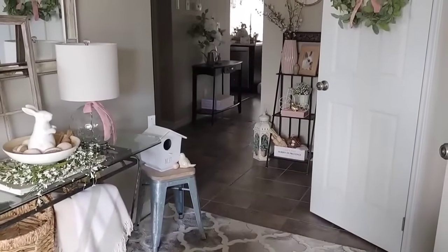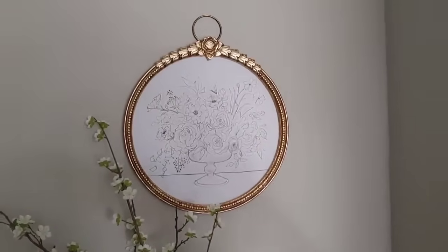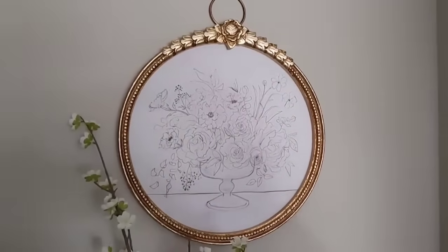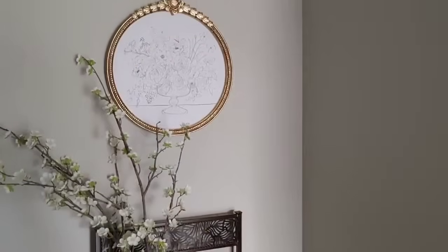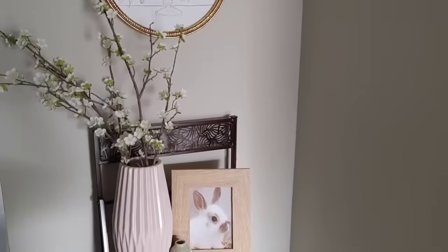But moving over to my little 3-tier stand, I started off with this really pretty print that I got from Marshall's, I believe, or Winners. They're all kind of the same store. I love how soft and simple it is with the gold rim, and I love that it almost brings a bit of a vintage feel to the space.